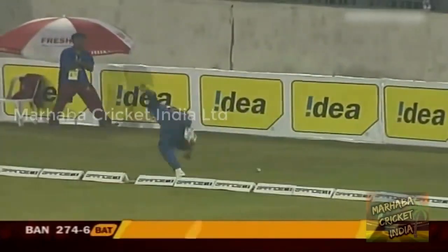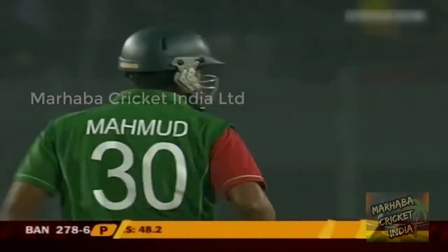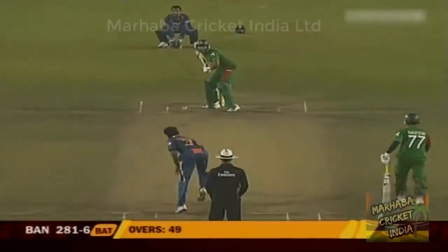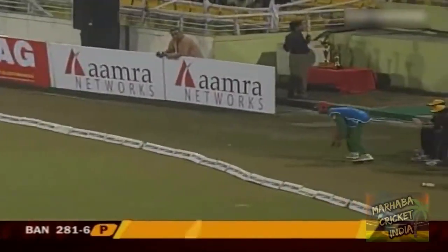Very well executed, extremely well executed. It was as if he was waiting for it. .281 for 6. Swings it away on the onside, and it's gone through to the boundaries. A good start to the over.